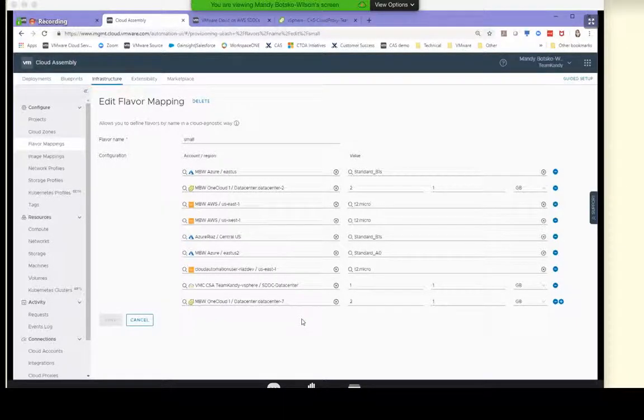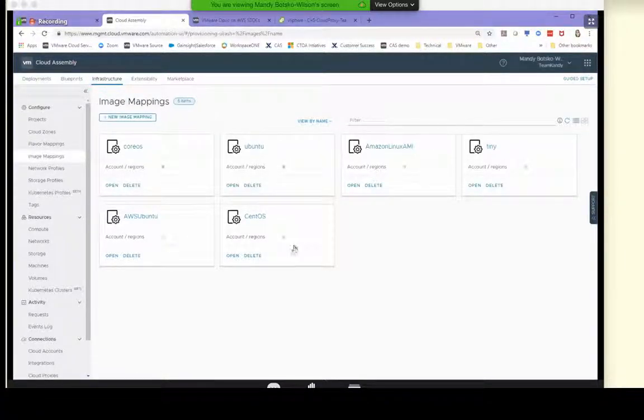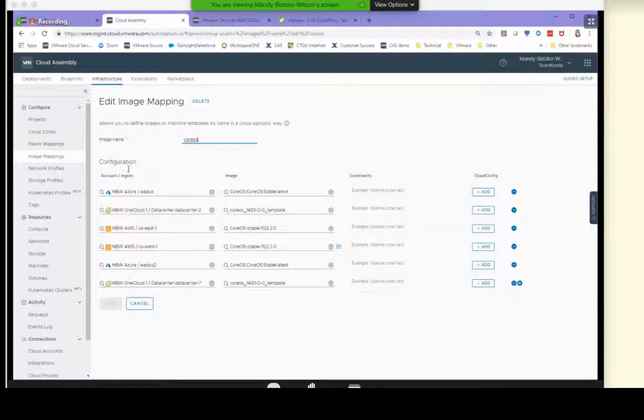So I, as the cloud admin, am able to define what small means, and that means something across cloud. So it doesn't matter which cloud I provision to, small has a definition particular to that cloud. The same is true for things like image mappings. For CentOS, I actually only have it mapped right now for our VMC, which is what we provisioned there. However, for other operating systems like CoreOS, that has been defined in other vCenters as well on-prem, as well as AWS and Azure. So by choosing an image for CoreOS, it will choose the appropriate image that maps there for the cloud that we are provisioning to.